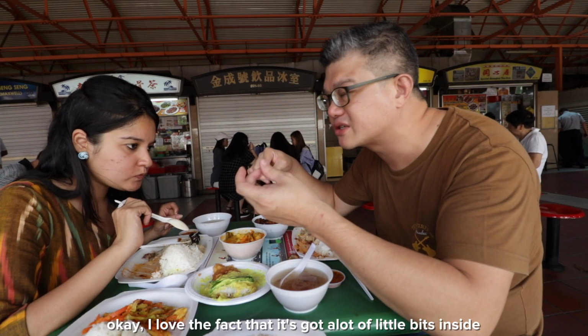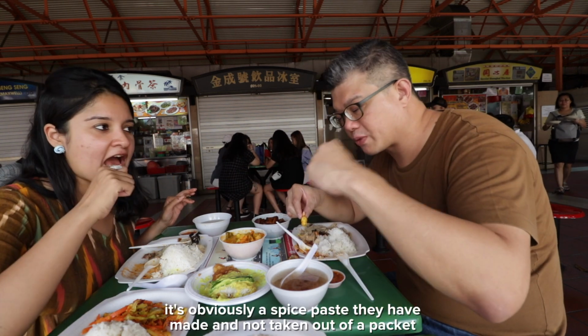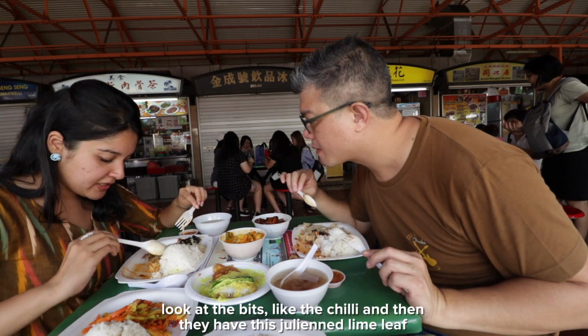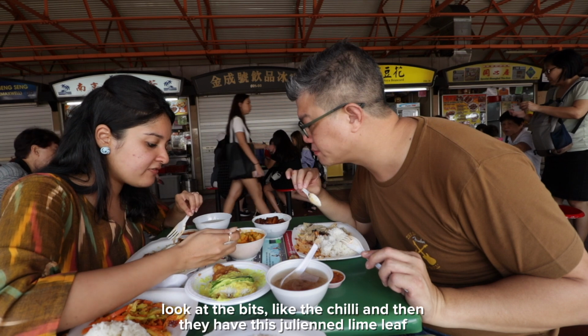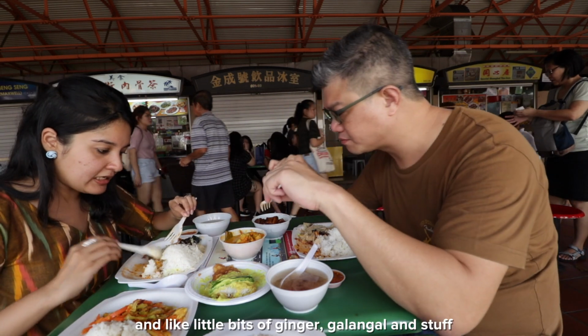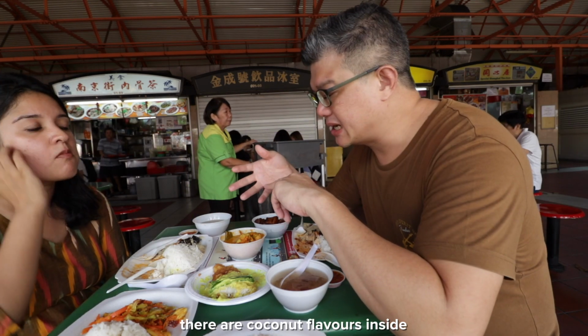Okay, I love the fact that it's got a lot of little bits inside. It's obviously a spice paste they have made and not taken out of a packet. Just look at the bits, like the chili, and then they have this julienne lime leaf and little bits of ginger, galangal and stuff. There are coconut flavors inside, pineapple.